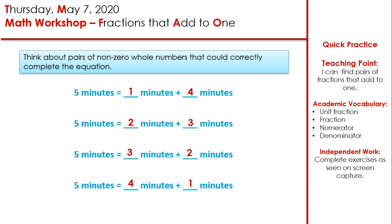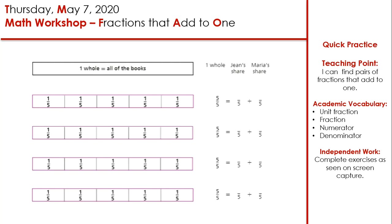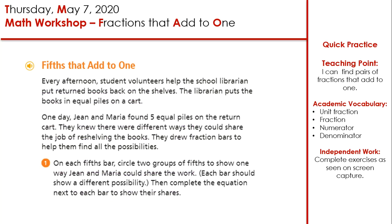So right there, we have 4 different scenarios where we can combine two whole numbers and actually get 5 minutes. However, how does this relate to our teaching point for today? Let's see. Our teaching point for today, if we recall, is I can find pairs of fractions that add to 1. So we're going to be taking a look at different fraction combinations that when we add them, the result will be equal to 1. In our student activity book, and actually independent work for today, we will find something like this, where they describe a situation, and afterwards we're supposed to complete an exercise like this. So let's read this first.